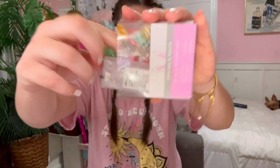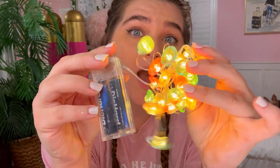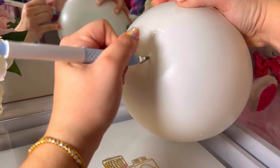Okay, so for this next part, I decided I wanted to add some LED lights. Like, how freaking cool would it be to have a giant Rare Beauty blush that also lights up? And I ended up finding these LED lights on sale. So I grabbed that as well as this giant size egg. So instead of using a ball like I did last time, we're gonna be using this egg, which I think actually looks more like the original product than the ball does.